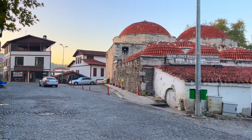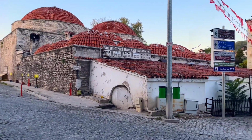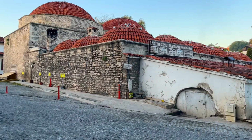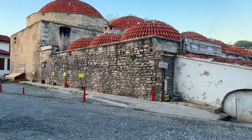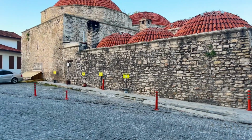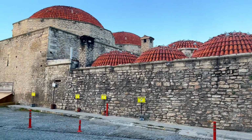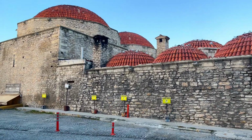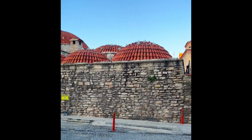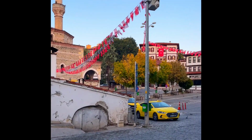We are standing in front of the oldest hammam of Turkey. It is also known as the birthplace of the Turkish bath. It is still very early in the morning, so the operation of this hammam has not started yet. When the operation of the hammam starts, you are going to see white smoke come out of this chimney. I'm going to show you the white smoke in the later part of this video. But before that, let me walk you to a different part of the city, mainly the mosques of the city.